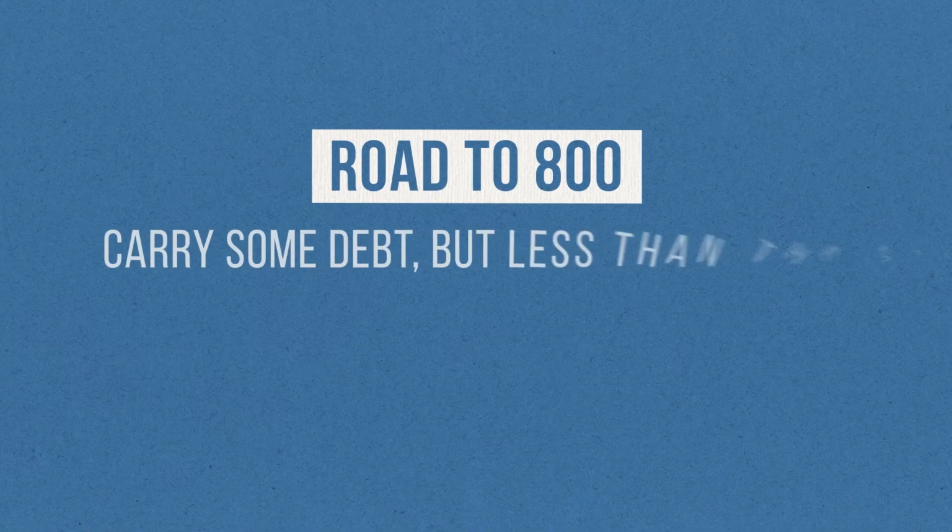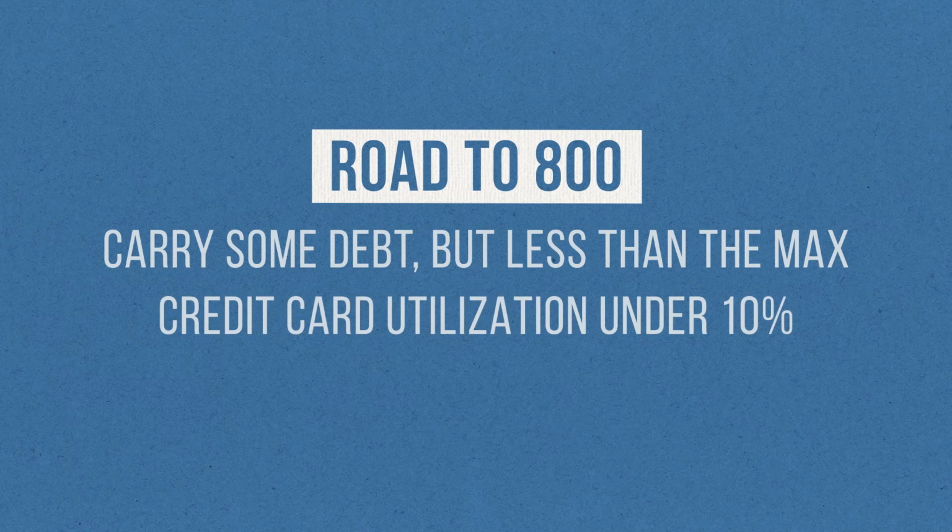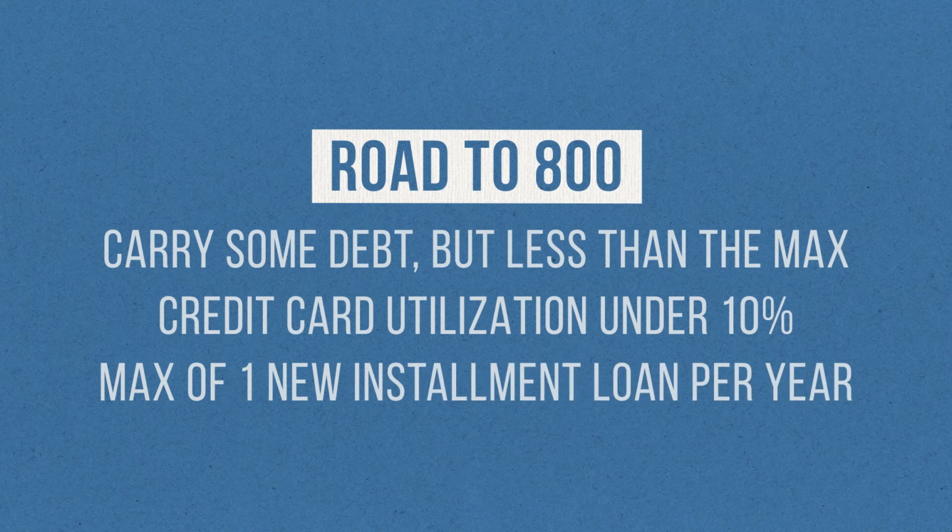Here's the bottom line when it comes to amounts owed. If you want that 800 credit score, you want to carry some debt, but certainly less than the maximum you're offered.